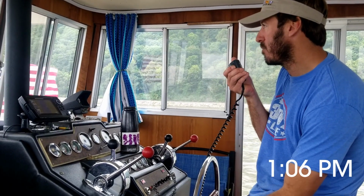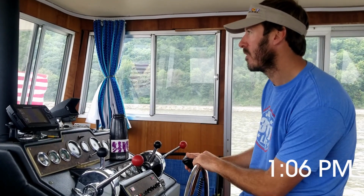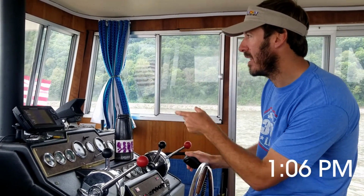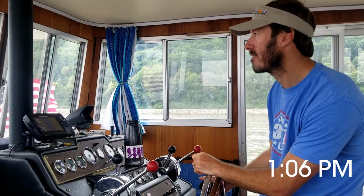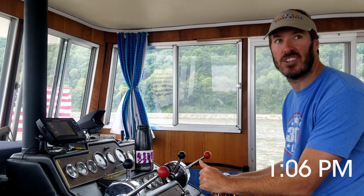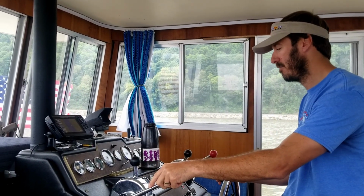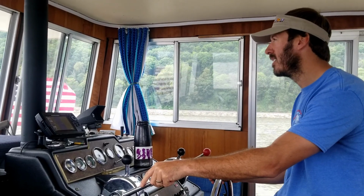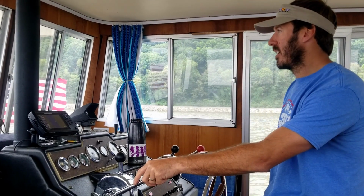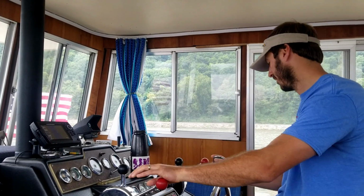Lock 22. This is Pleasure Craft headed southbound, looking to lock through. That's that barge that passes. We should have passed him. I guarantee you he's just now hitting the lock, like slowing down. We're not gonna get through for a couple hours. I don't know if it's turned up all the way.